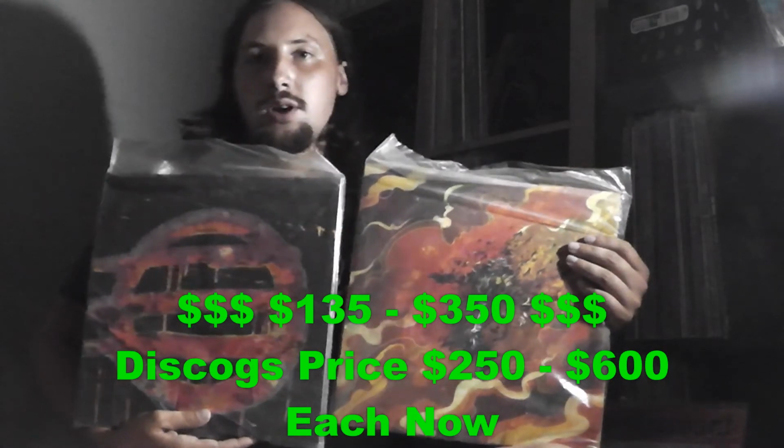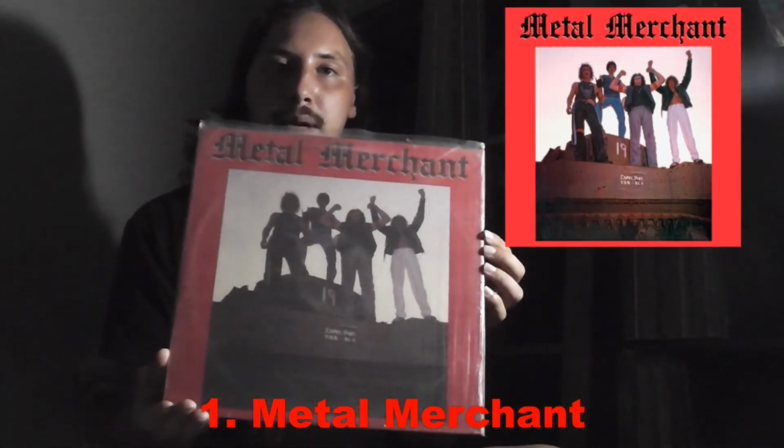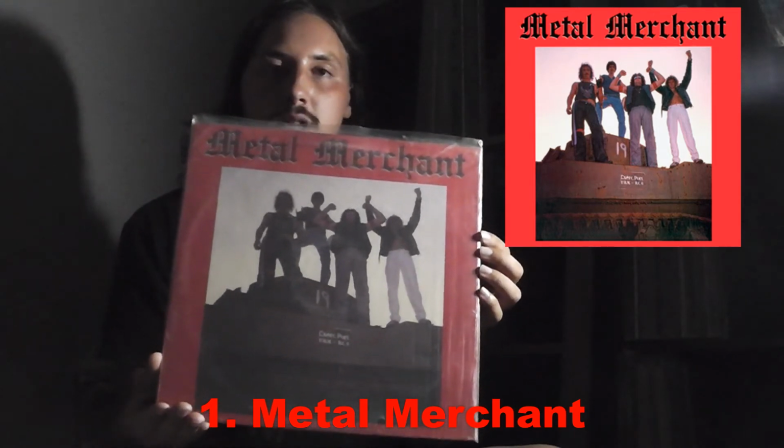So there you go. Now, what is my number one rarest, most expensive album in my collection? Well, I'd call it the holy grail of all vinyl albums. The one I'm actually holding in my hands, one of the few copies of Metal Merchant.